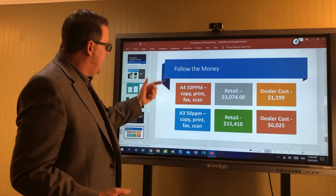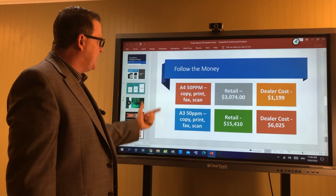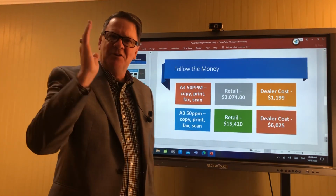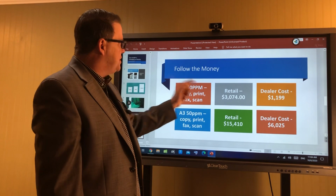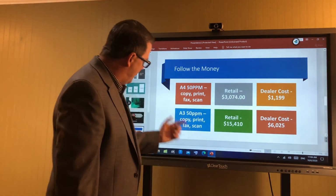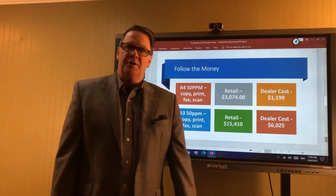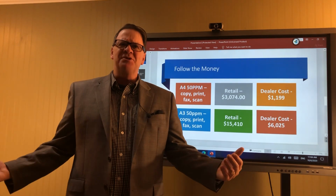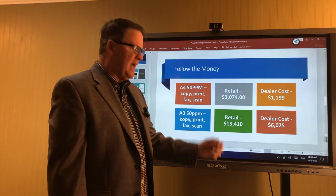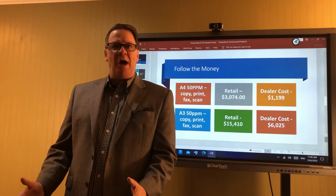Well, think about this. An A4 50-page-a-minute copy, print, fax, and scan compared to an A3 50-page-a-minute copy, print, fax, and scan. Both machines are black and white. Listen to this, it'll blow your mind. The A4 machine is $3,074. The A3 machine, get ready, it's a big number, $15,410. Isn't that it? It's almost insanity. You could buy, oh my gosh, 4 or 5 of these for the price of that. Ladies and gentlemen, 4 machines to the price of 1.